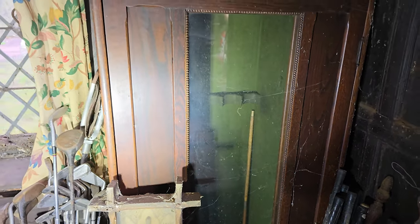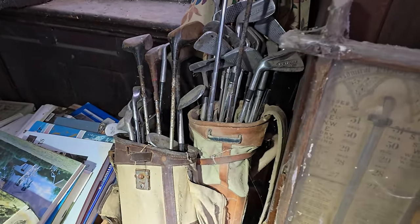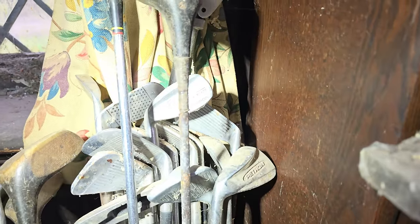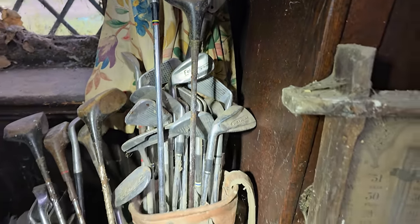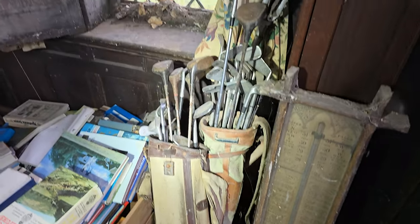We can't even get a 147. Nope. God dang it. Nice, isn't it? Anyone who knows their golf clubs, though, let us know what they are, if they're any good.